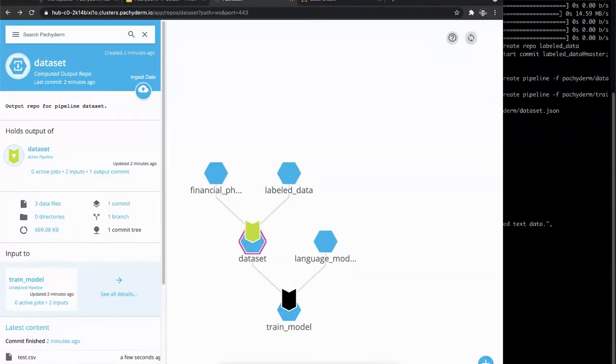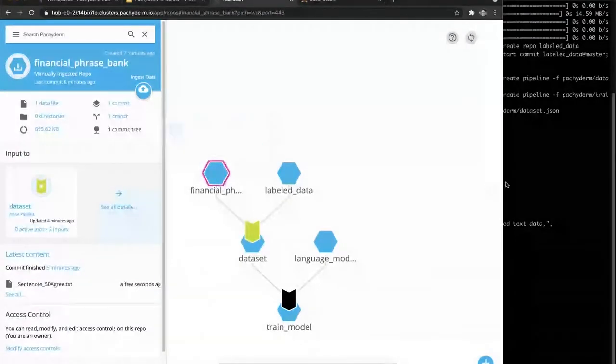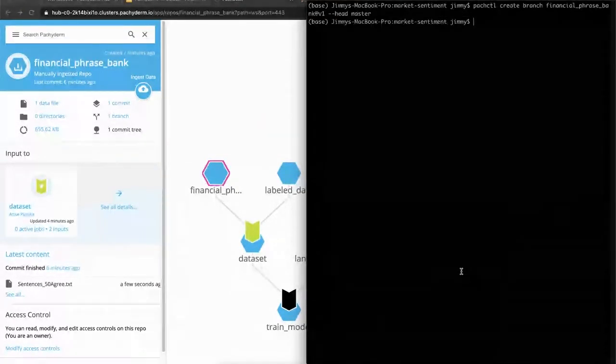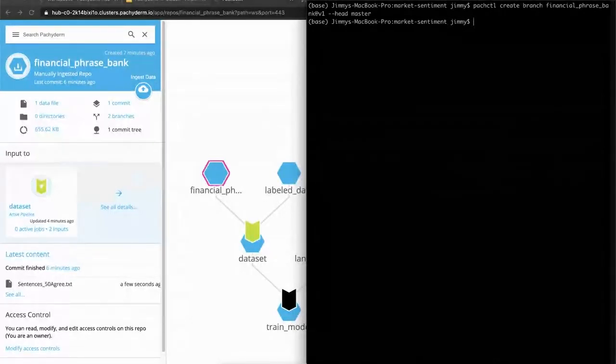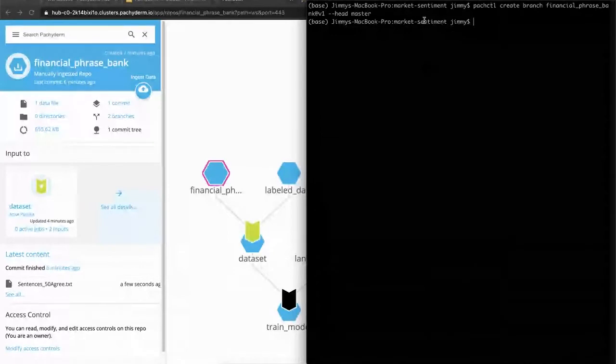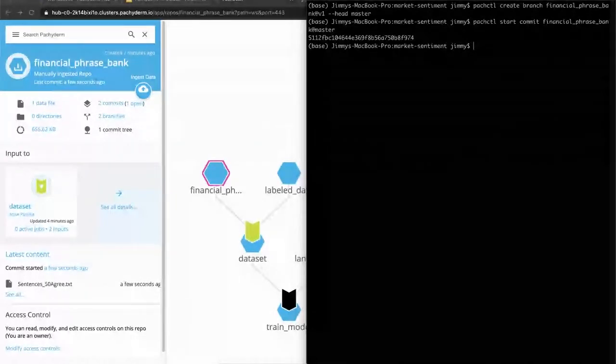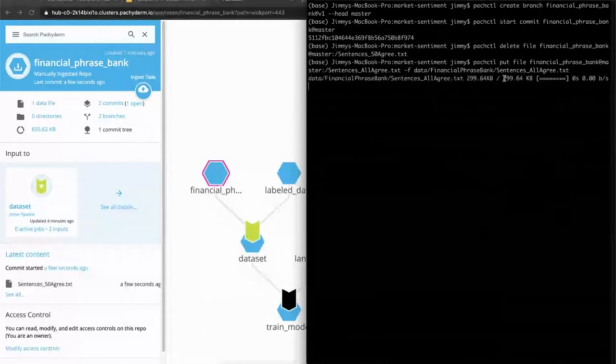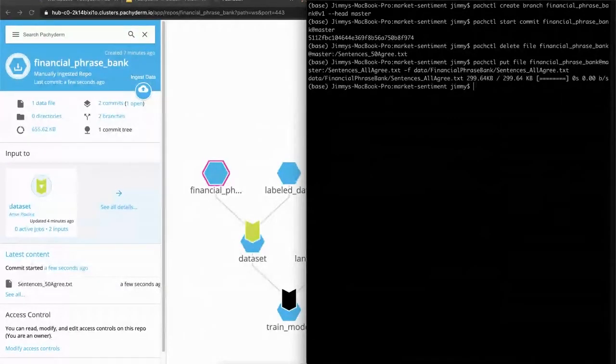So let's say, for example, I have my current version of the financial phrase bank here, which is the 50% agree. And let's say that I want to tag this version. I'm just going to treat it as a branch to make it easier to reference here in a minute. So I'm going to tag that as version one of my data set. But now what I want to do is I want to start a new commit. And I actually want to delete the current version of the financial phrase bank that I have, so my 50% agree. And then I also want to put a new version, which is where all of the labelers agree.